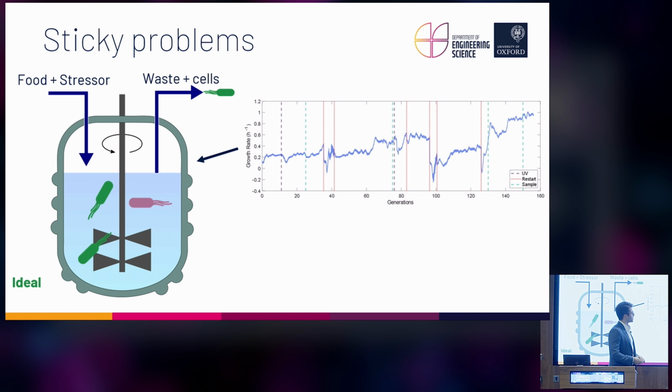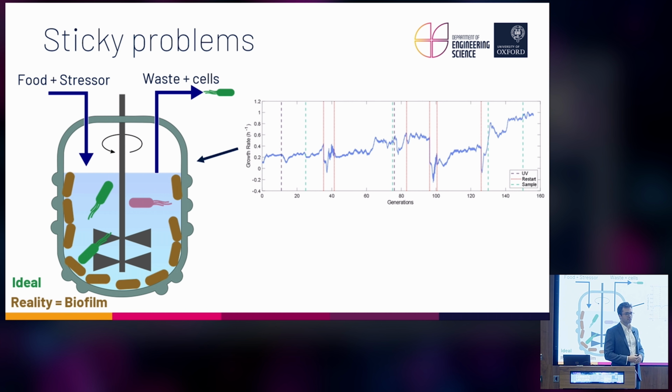However, it's not an ideal world, and this kind of evolutionary assay, which is trying to select cells which do better at what we want, can fail for all kinds of reasons. And one of the most frustrating that we've often come across in our lab is the cells figure out a sneaky way of defeating this system, which is to stick to the walls. It sounds very simple. I mean, if you stick to the walls, you'll never get taken out, so you'll just propagate and propagate.